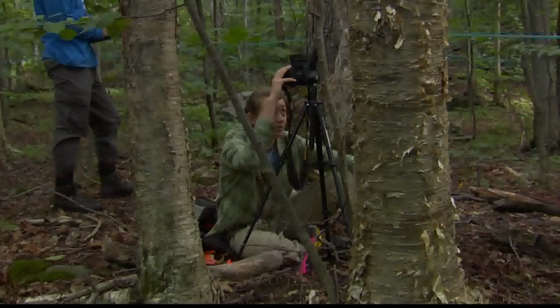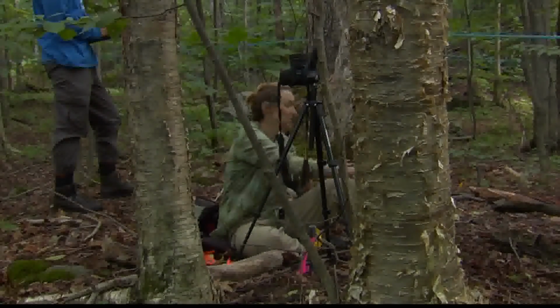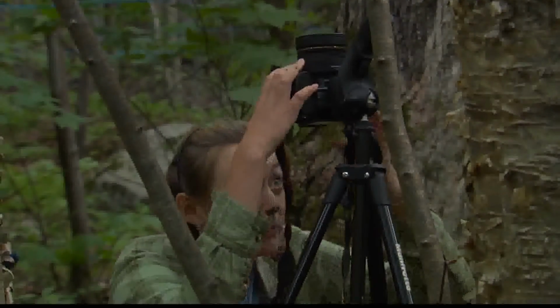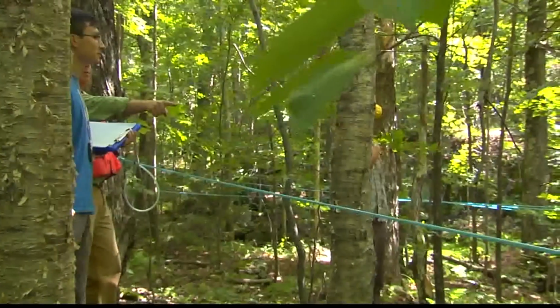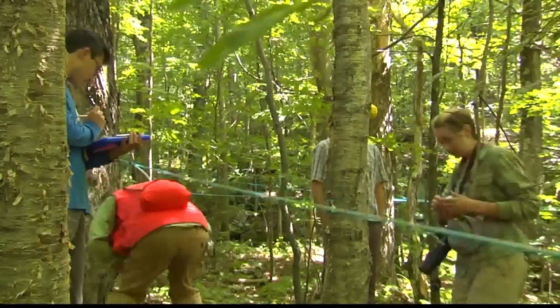Students from the University of Vermont are measuring the vitals of this forest in Underhill. The checkup is part of an annual survey of forest health in Vermont. We can definitely tell what's happening with the trees, at least short term, by looking at last year's data compared to this year's data. The students are interns for the Vermont Monitoring Cooperative, or VMC.